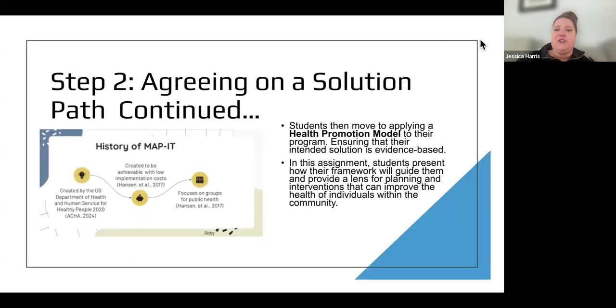So also in that step two is where students are using that evidence, right? So not only the evidence they've collected, but it's also using theory and planning models from our field to help guide them as a lens for this development of the solution.